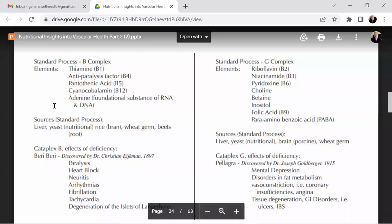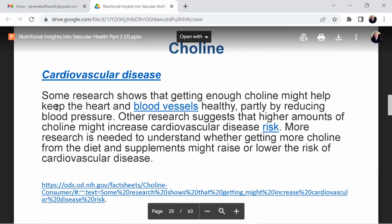Now, will B Core raise blood pressure? No. These are self-regulating. Only if it's high will G bring it down. Only if it's low will B Core bring it up. So you don't have to be concerned about that, at least I haven't found that in my 50 years.